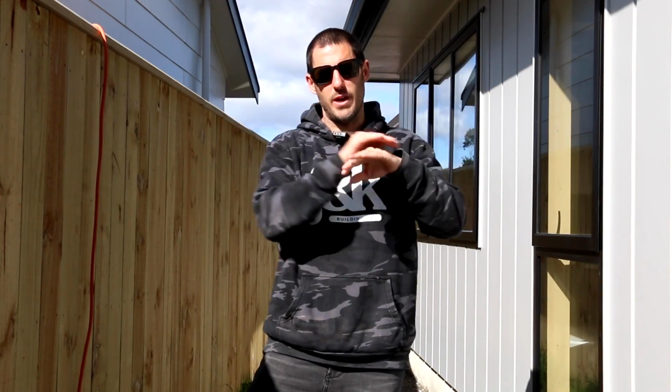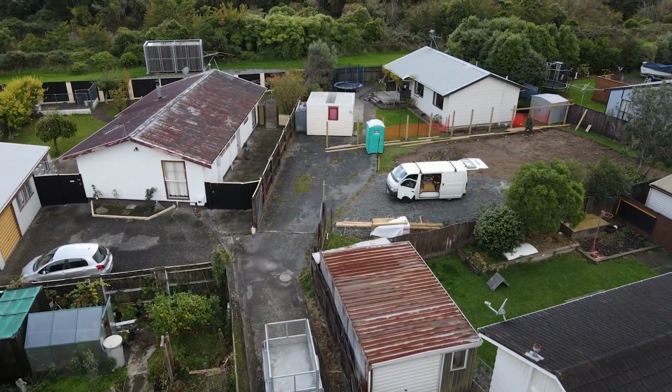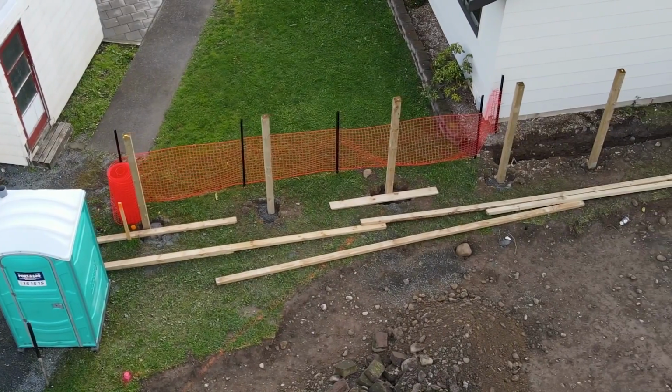Government at a broad level and then local Upper Hutt City Council, Lower Hutt City Council have created rules to encourage this kind of growth. That's their way of tackling the housing crisis.